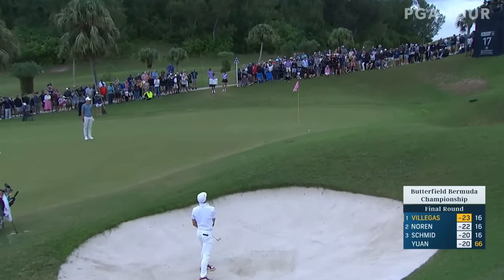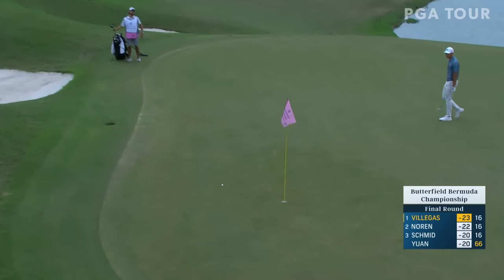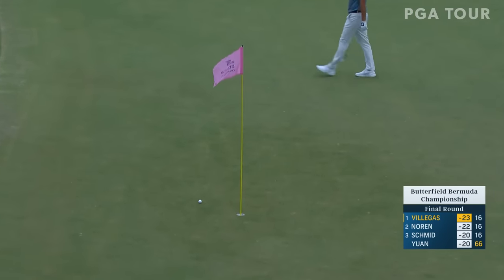Getting in there pretty quick. He was ready to go. And how spectacular was that?